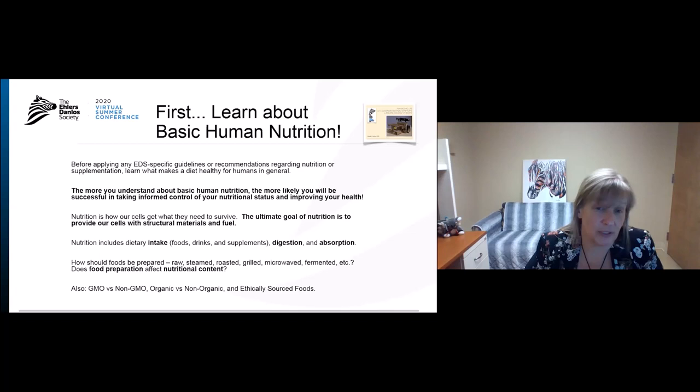It's important to realize that what we eat is affected by how we prepare the foods. The nutritional content of something that is raw, for example, may be higher or lower in its bioavailability than when foods are prepared in other ways. So learning about nutrition is complemented by learning about cooking. It's also relevant to educate yourself regarding the differences between GMO and non-GMO foods, organic and non-organic foods, and to keep in mind ethically sourcing of foods.